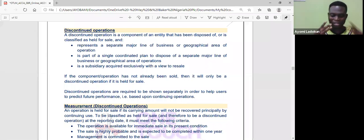Now, so that's what you have as a discontinued operation. So don't forget, it's a component of an entity. That's key. That has either been disposed of or is classified as held for sale.